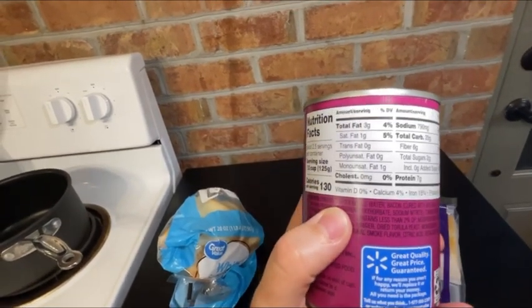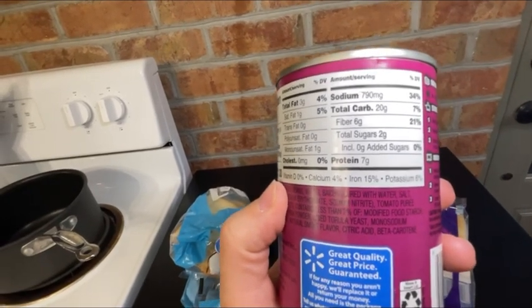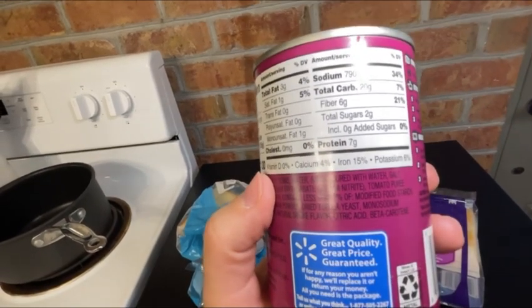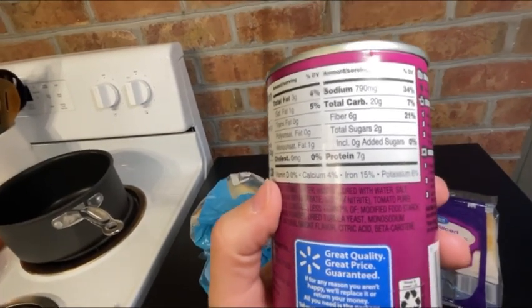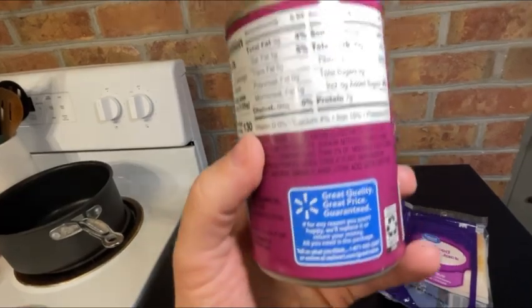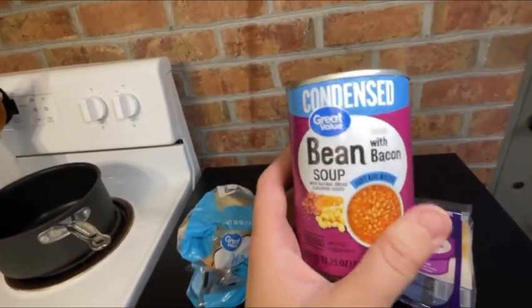So on the back here, for half a cup is 7 grams of protein, which is a lot more than your other soups. Like your chicken noodle, I think has like 3 grams of protein a serving, or tomato is like 2 grams of protein a serving. So you got 7 grams of protein, which is going to help keep you fuller longer, which is awesome. And this is just absolutely delicious soup.